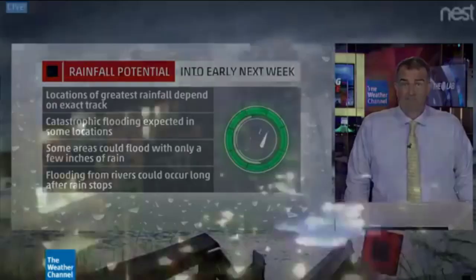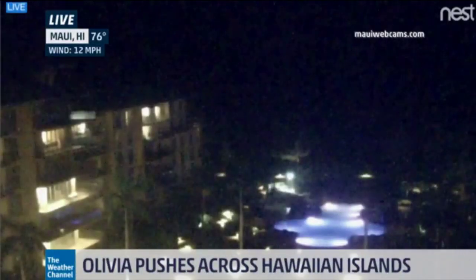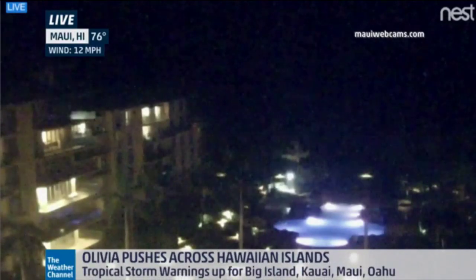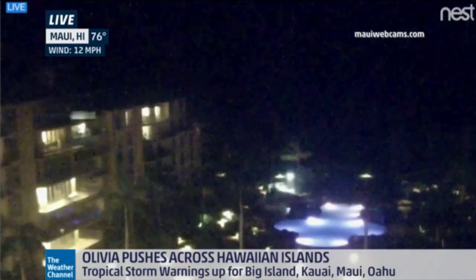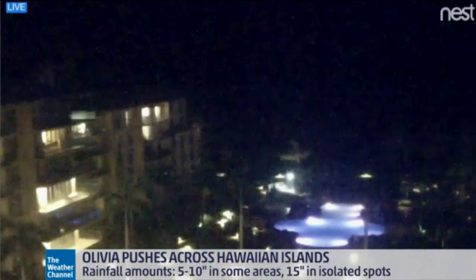Nick? Well, there's tropical troubles in the Pacific as well, and we're watching. Yeah, say it ain't so, but once again, we're watching Hawaii. A live look at Maui right now, where we have 12 mile per hour sustained winds and 76 degrees, but we could see those winds on the increase, maybe even to tropical storm force here in the coming hours as Tropical Storm Olivia makes its forward progress toward the Hawaiian Islands.